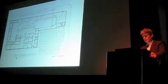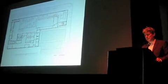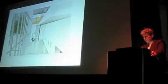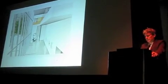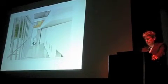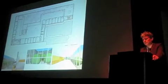Near the front door and wrapping around a small bamboo garden that's skylit from above is the main stair that will take visitors up to the second floor. This is a view from the intermediate landing of the main stair. This looks out over the garden and down into the exhibition gallery below. Moving up to the second floor.